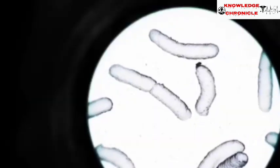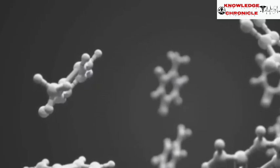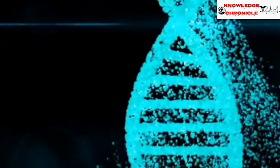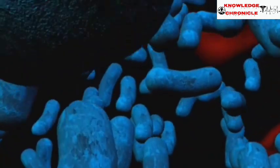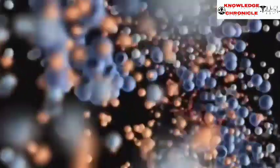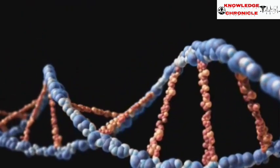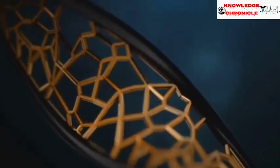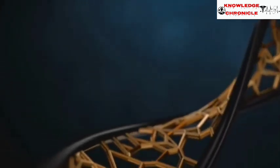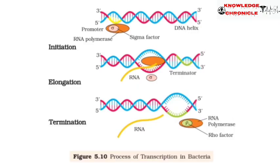In bacteria, life is simple but powerful. There's just one enzyme, RNA polymerase, that does it all. It goes through 3 stages. First, initiation. RNA polymerase binds to the promoter region. But it needs help. An initiation factor called sigma helps it recognize where to start. Next, elongation. RNA polymerase reads the template and adds RNA nucleotides one by one, following the base pair rule. Finally, termination. Once the RNA polymerase hits the terminator sequence, it detaches with the help of a termination factor, often called Rho.